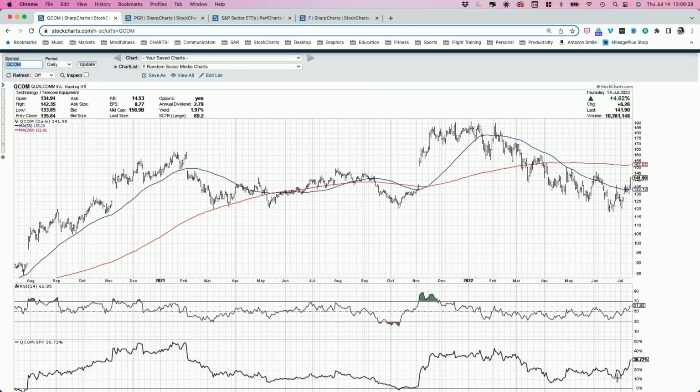If you look at Qualcomm relative to the S&P, it's starting to make some headway and actually starting to break out. It's making a new 3-month relative high. That's encouraging. The RSI is getting above 60, which means the momentum is starting to improve. It's encouraging as well that the trend is starting to improve, in that it's no longer making a new low, but is starting to make a new swing high.